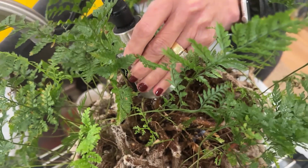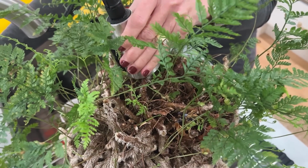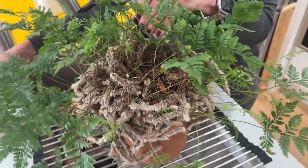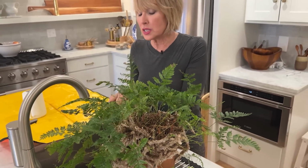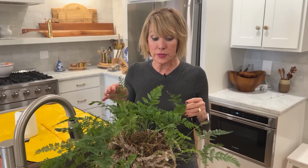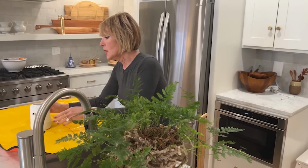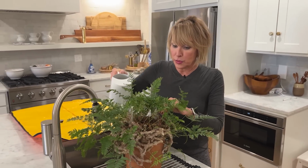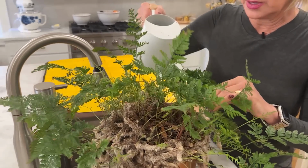Now, if this was a plant where I really wanted to remove any dust on the leaves, maybe the leaves were a bit broader, I may be concerned that dust on the leaves was reducing the amount of sunlight that the plant needed to photosynthesize, then I could give it a shower overall, either in my bathtub or in my kitchen sink. Right now that I've kind of hydrated it, I'm going to come through here and give it a gentle feed. And this will thank me for it.